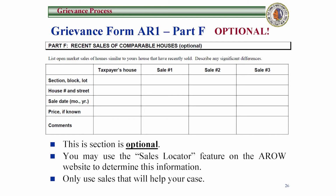And as I said, the Assessment Review Commission has a feature on their website where you can actually look up sales relative to your property, using your property as the subject and finding sales of homes that are similar to your property. The similarities would be based on living area and the other factors on the inventory. So if you do have comparable sales that are going to help you, you put it in this part of the application. But if you don't have any sales, which most people probably won't find, you could leave this part blank and still file a valid grievance application.